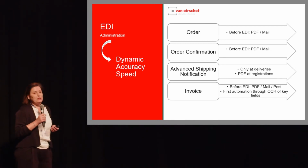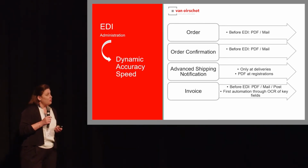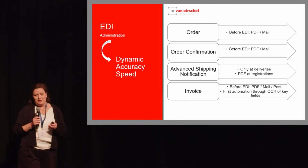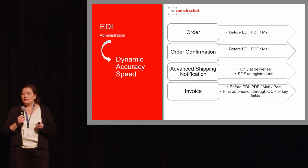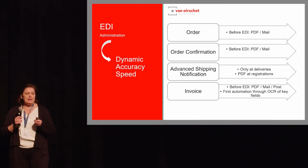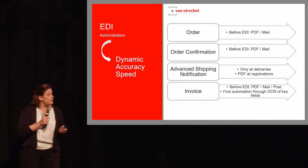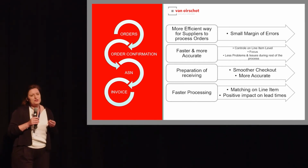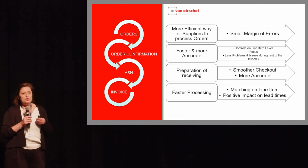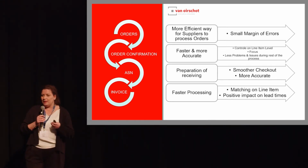And then the invoices, we got it still by mail or PDF, and we already had, I think implemented in 2017, one of the first OCR processes, but it only gave us the recognition on some key fields. So we couldn't get any recognition on line field. So what could EDI give us is a faster document exchange, and we could also give something back to our suppliers because they could process our orders faster and with less errors.